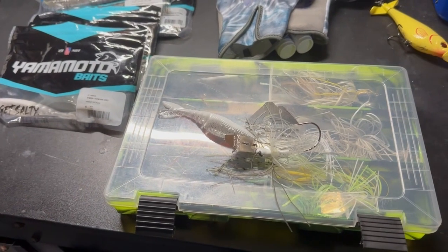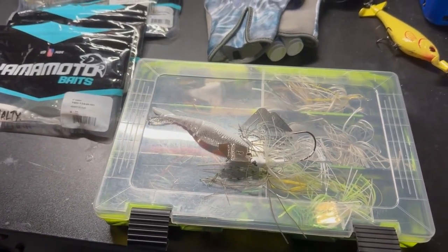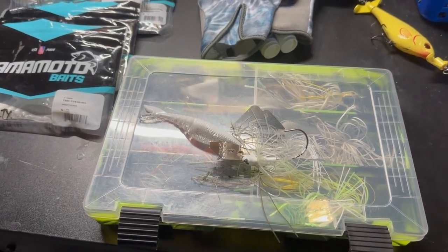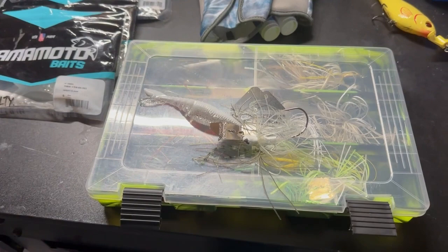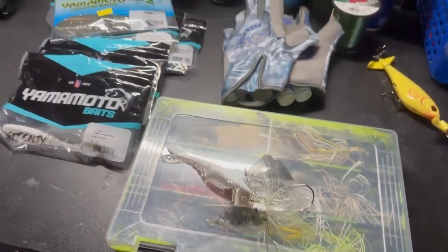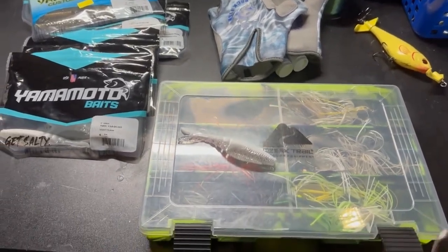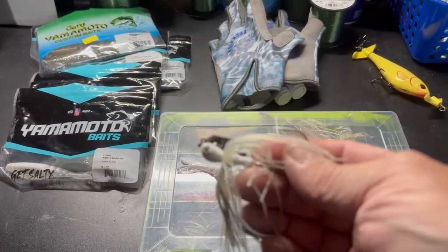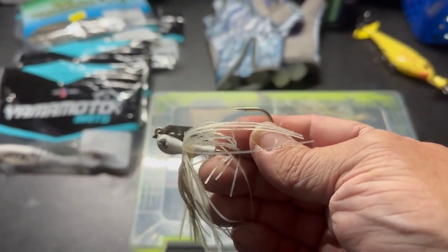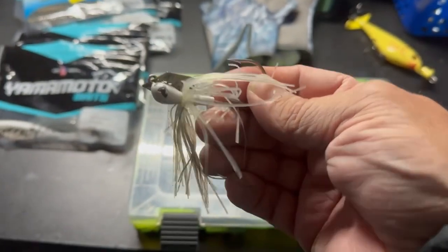Today we caught a good 4 pounder, and I caught one other that was maybe a pound or so. But the thing is, I wanted to show you that chatterbaits are good baits to use this time of year in February. And if you don't know that and you ain't already throwing one, a little bit of information about the chatterbait would help you out.